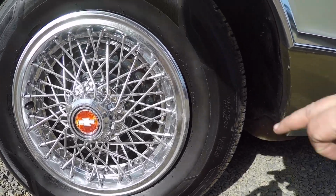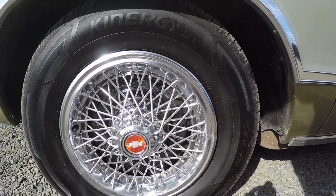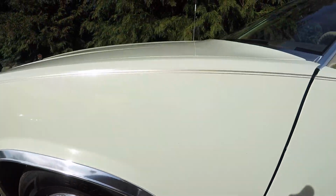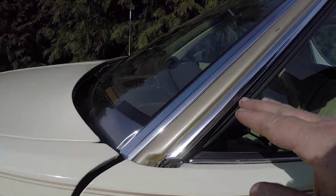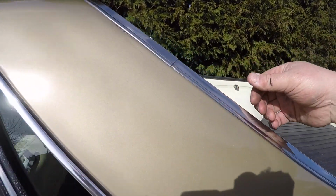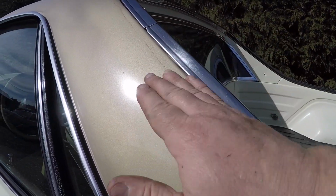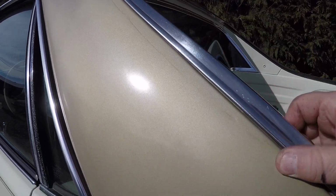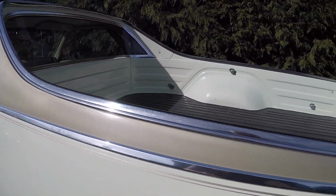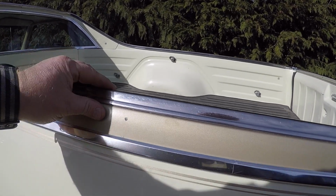They're 215/70 14s on those, but wheel lip moldings look good. Stripes look good. It did have a canopy on it. You can see it right here, and it's not a tape line, it's just a wear mark that goes around here, because the canopies came over the top.